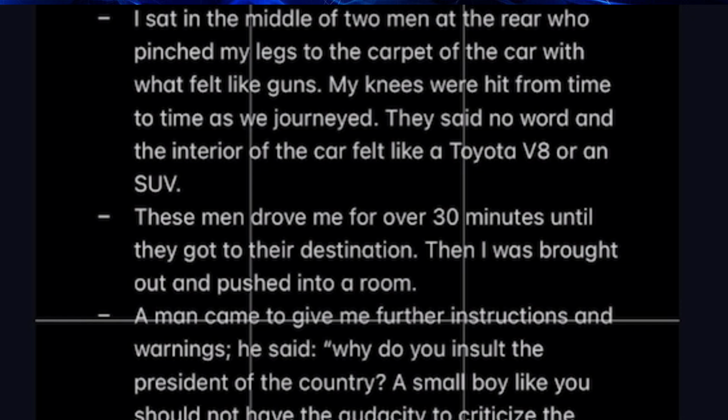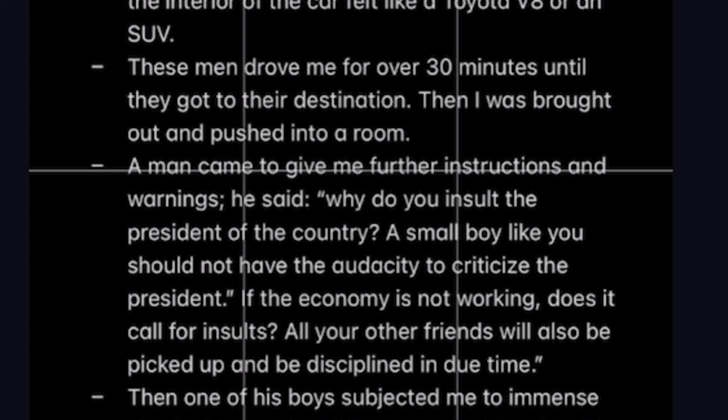I sat in the middle of two men at the rear who pinched my legs to the carpet of the car with what felt like guns. My knees were hit from time to time as we journeyed. They said no word, and the interior of the car felt like a Toyota V8 or an SUV. These men drove me for over 30 minutes until they got to their destination.